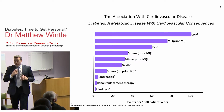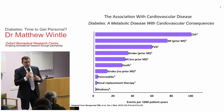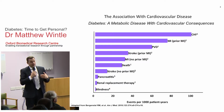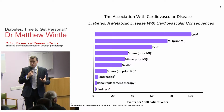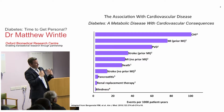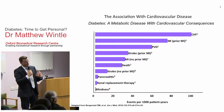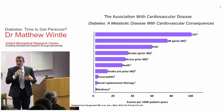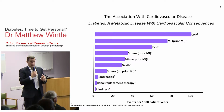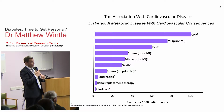In terms of event rates, what are the most common event rates in diabetes? A lot of people know about the microvascular disease, that is nephropathy, or renal failure, and neuropathy, which is the nerve damage, and then retinopathy, which is the eye damage. I don't think as much focus necessarily is placed on the cardiovascular issues, and yet the cardiovascular issues actually dwarf the microvascular issues by some considerable margin.